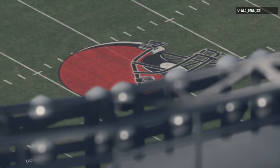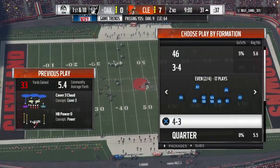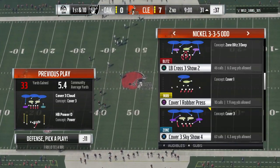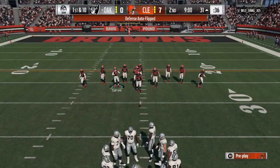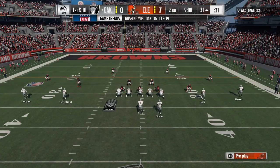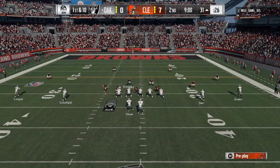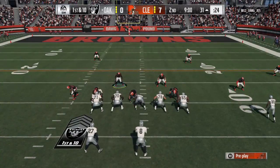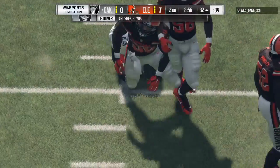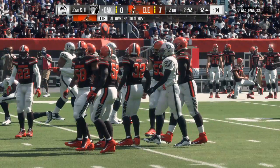Ready to go now in the 2nd quarter. Brandon Gaudin, Charles Davis. It's the Raiders. They'll run it now out of the gun. And he'll lose yardage. Brought down at the 32. It's a loss of a yard there, and now 2nd down.